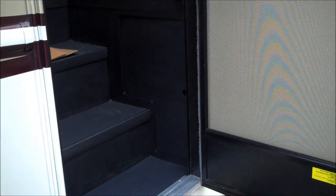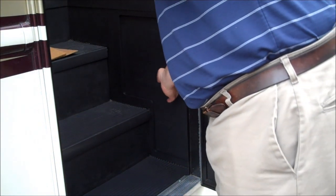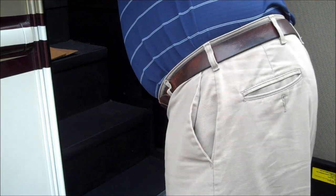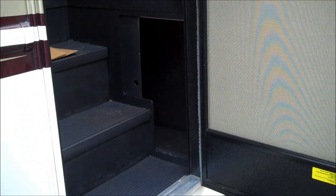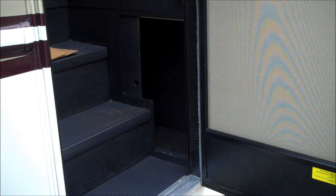One of the coolest features, if you have a lot of people traveling with you, is this mudroom. If you look down here, when you enter the Palazzo here on this 33.3 model, we have what we call a mudroom. Every day on vacation, we were throwing shoes in there.